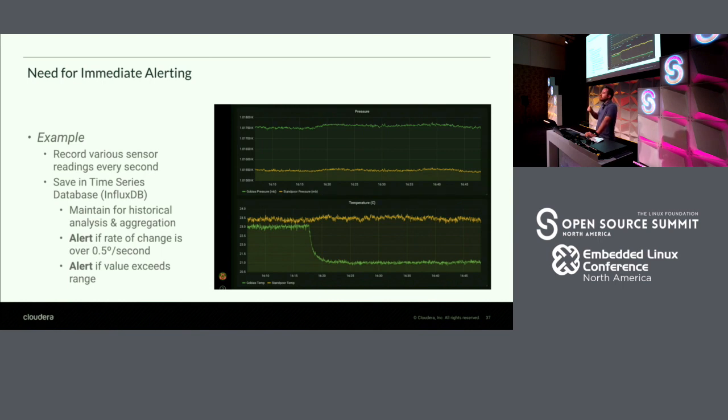The problem is making that decision 3 years from now doesn't really save me when I'm in the hospital bed right now, right? So the combination of historical analysis as well as immediate alerting is really, really critical.